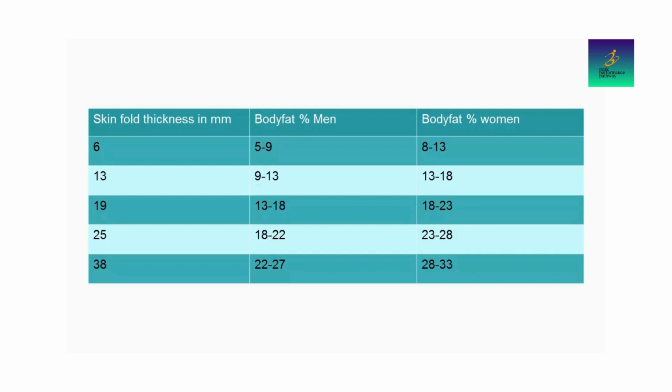Find a number that you think is a fair estimate, and then subtract that percentage from your current body weight to find out what you would weigh if all of your body fat were to be removed. If you weighed 100 pounds and your body fat percentage was 10%, then you would have a lean mass of 90 pounds. Now, for me, that number is 158.76 pounds because I have 10% body fat.